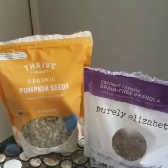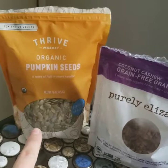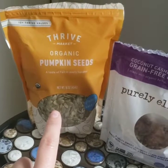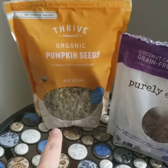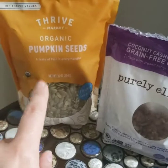All right, so a couple things that I haven't finished are pumpkin seeds and this granola. I didn't think the pumpkin seeds were going to be great and kind of replace that salty flavor. They aren't as amazing as I thought they were going to be, but I think they're really great with salads. It gives that kind of crunch instead of a crouton. And again, those came from Thrive.